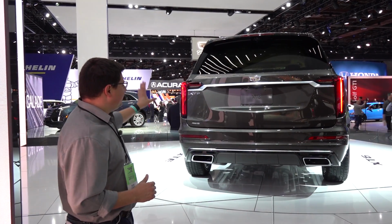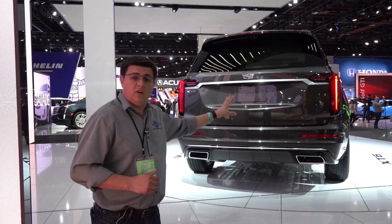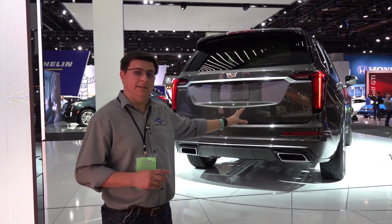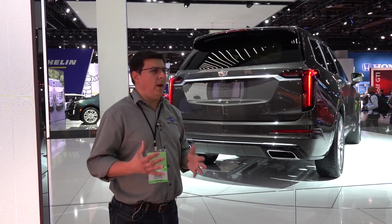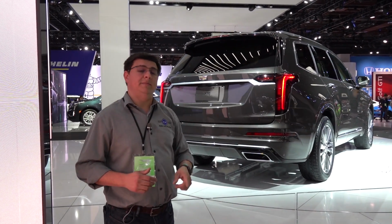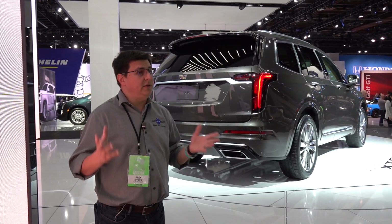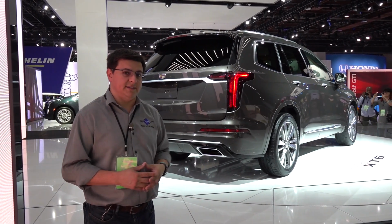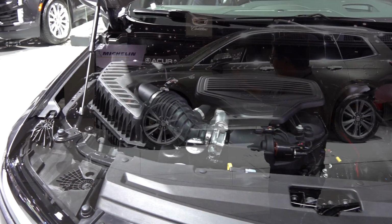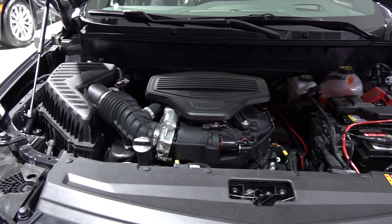Out back, you can see that the XT6 looks very much like the newer crossovers in Cadillac's line, and actually a little bit different than the Cadillac Escalade. So if you're looking for something that's not quite as showy as the Escalade, this might be an excellent option. It's also likely going to be less expensive than the Escalade, although we don't know exactly how much it will cost at this time.